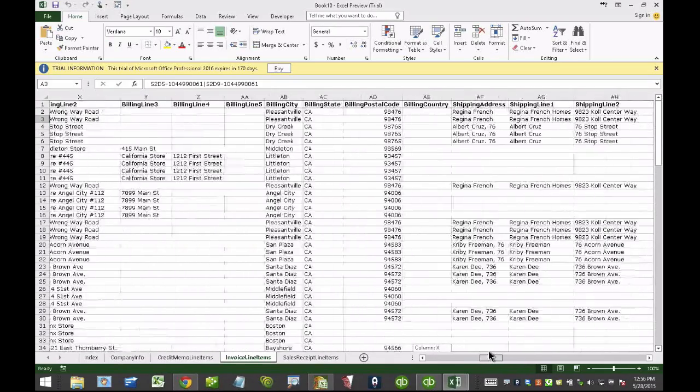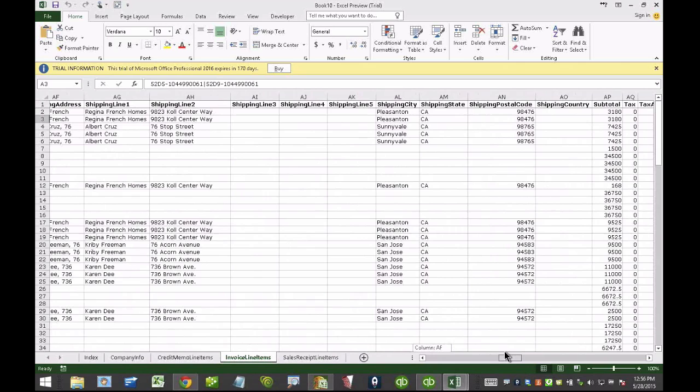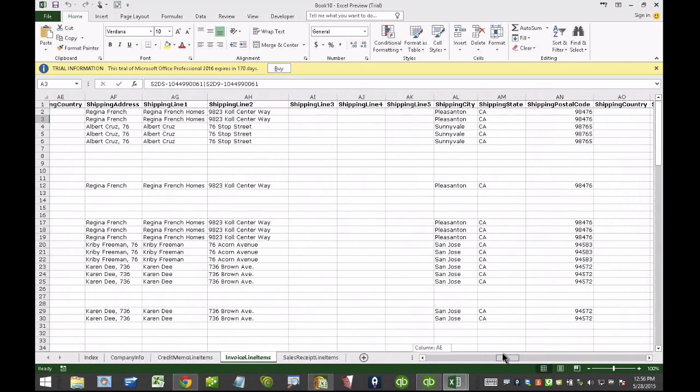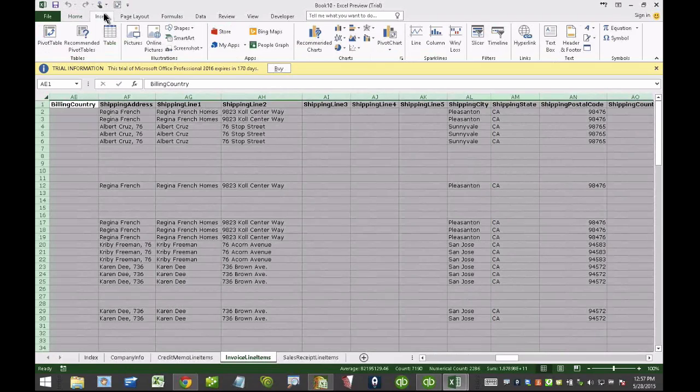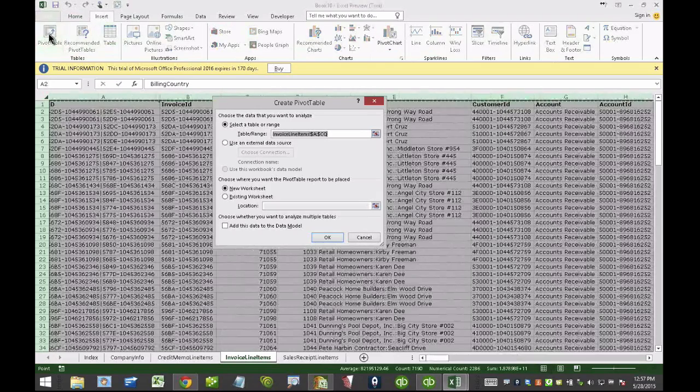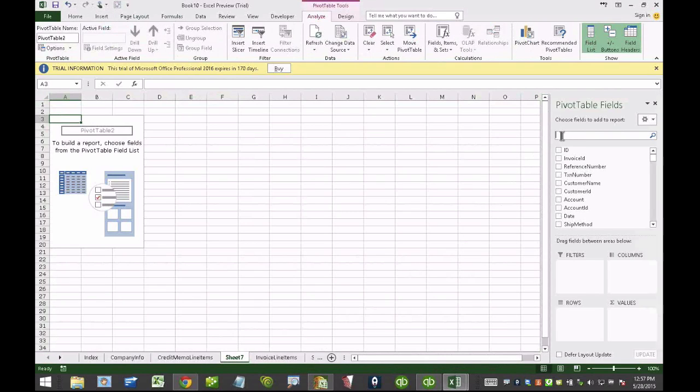And it also brings in every single column. This is super cool. This is super neat because we can do stuff like, for example, you see here, shipping state. So now I can do reports, sales by state or something like that. So I'll just do a quick example of that. We'll do a pivot table here, and there's one called shipping state.